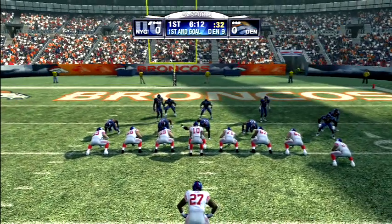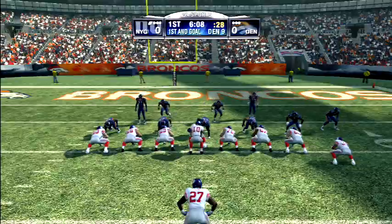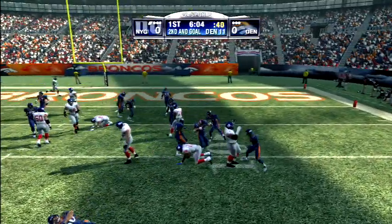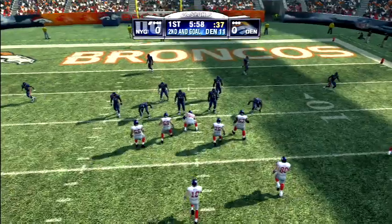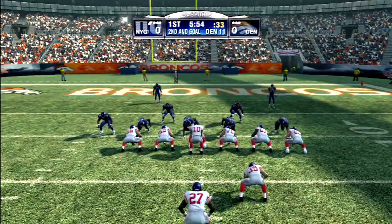Come on, D, let's get off the field now. Manning with the give. He'll be brought down behind the line of scrimmage. Nice stop on that play. Yeah, great defense at the point of attack, but also very impressive the pursuit to the ball. They were all coming there.